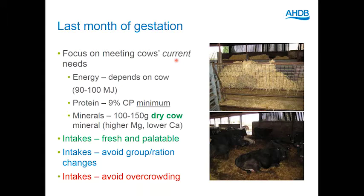In terms of protein, you'll see a number of different sets of advice out there. Most commonly, you'll see 9% crude protein of the total ration recommended. Up here in Edinburgh, we would consider that to be a minimum requirement. And I'll show you on the next slides why having restrictions in protein can potentially impact on calf health.